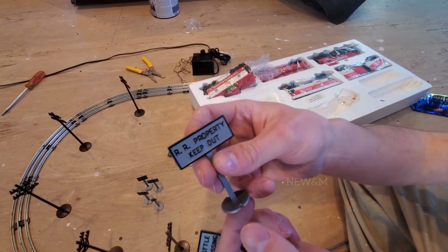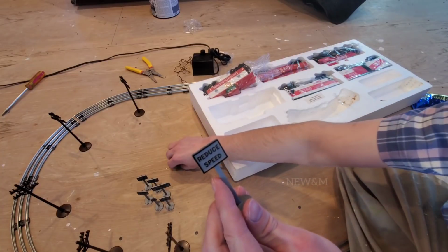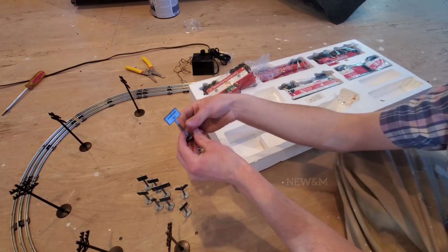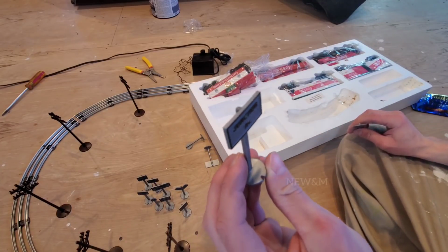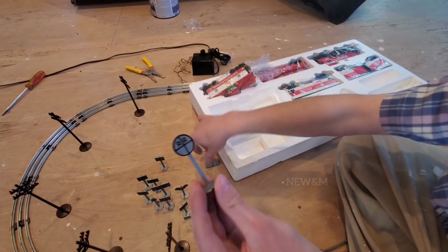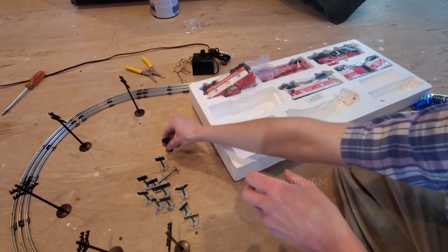Cattle crossing, railroad property, keep out. Reduce speed. Yard limit. Junction, 1 mile. Believe that's what that means. 25 miles an hour. Railroad. Restricted speed zone.